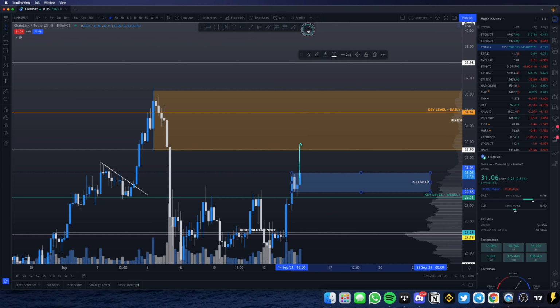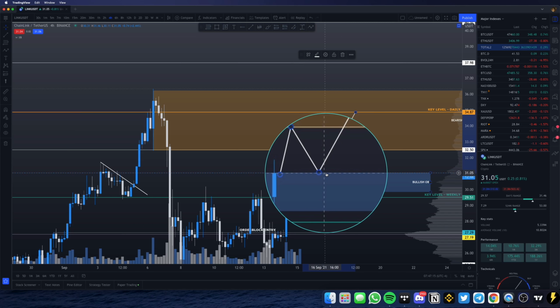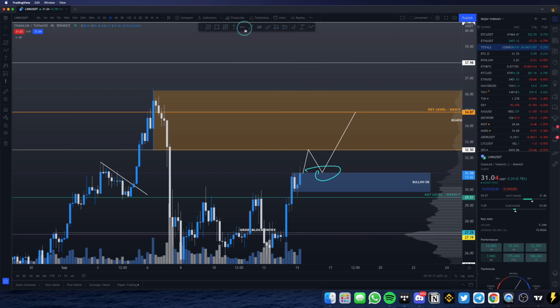So assuming that Chainlink does go to this level right here, then this is going to be your bullish order block right here. And you're going to want to wait for a retrace back into the bullish order block. And this right here is going to be your entry. So you're going to want to mark down this level, let me just mark it down for you, as the order block entry, at about $31, right?